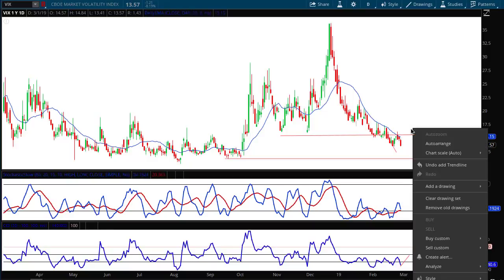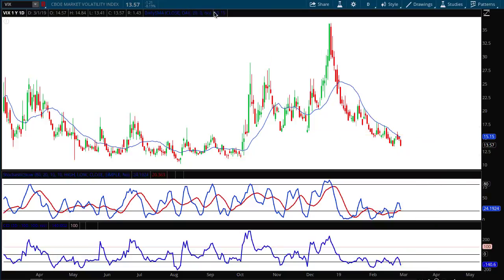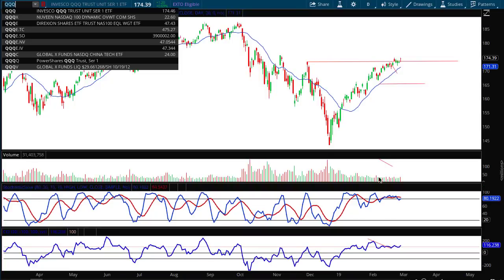So I'm going to erase all these lines right here. All right, and I'm going to keep this level of support down here because this is ultimately the support level from the 3-year lows. And I'm going to make a forecast just like that the VIX will start moving higher. I think I erased that CCI, so let me put that right back. I think the CCI is going to start moving higher and the VIX will move higher, which means the S&P will start moving lower. Now, if we look at the Qs, NASDAQ market, these markets don't always go in sync.